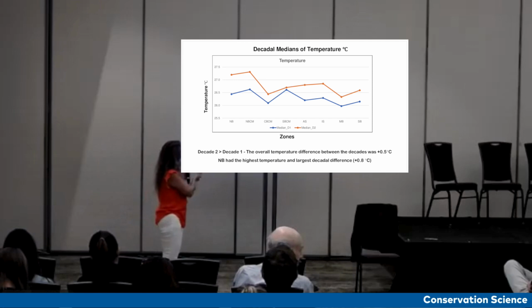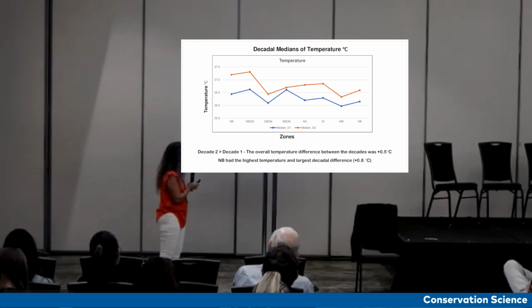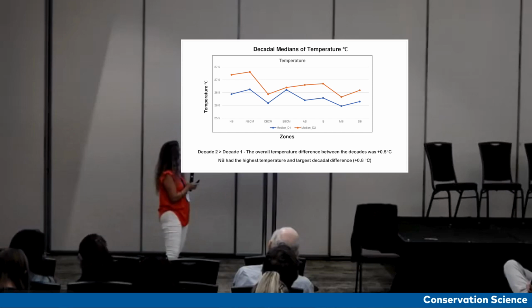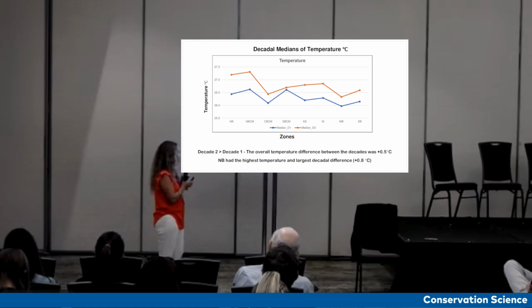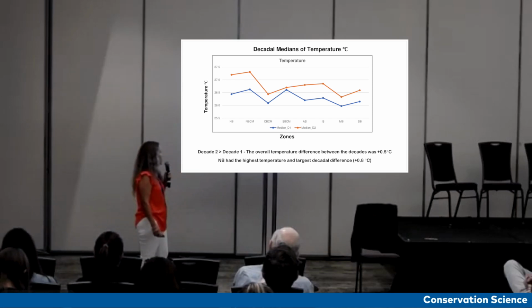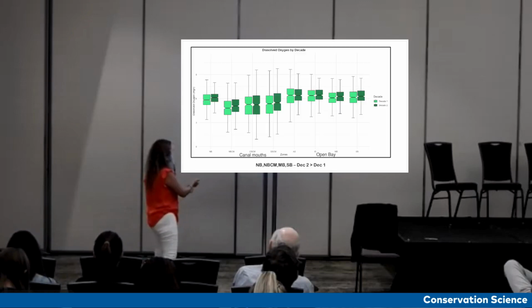And then we can see here the decadal medians that we plotted. In blue is the decadal median for decade 1, in orange is decade 2. And we can see that decade 2 had higher temperatures in the bay in all zones except in the South Bay water canal mouth. So the overall temperature difference between the decades was plus 0.5, and North Bay had the highest temperature and the largest decadal difference, 0.8. So that means that North Bay is warming faster.